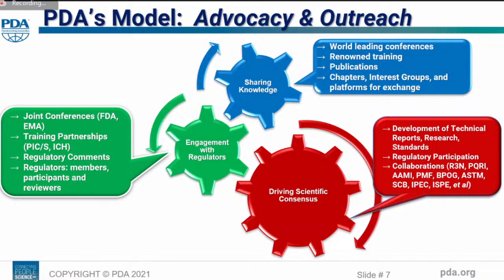We comment on regulatory documents around the world. And of course, we have to remember, we have regulators who are members. Over 700 regulators are members of PDA. They're participants, they're reviewers of our technical documents. And when you become a part of PDA, you have the opportunity to engage with these regulators as well.